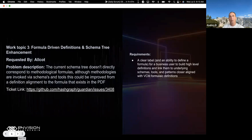To simplify that, let's imagine there is a formula with some summary of some data, A plus B, I don't know, a differential equation on C multiplied by the square root of something D, right? It would be great if that methodology were published somewhere with this formula, and usually there's a formula and then it says A is this, B is that, C is that. You could take that and map it onto Guardian schemas, where there's a schema for A, a schema for B, and so on, and then the schema that records that formula.